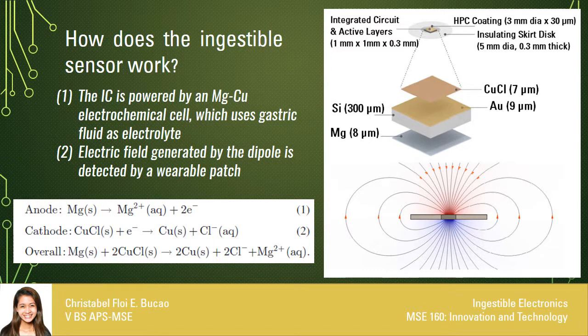Gastric fluid serves as an electrolyte, thus completing the circuit. The gastric fluid creates a continuous conductive path which allows the anode and cathode reactions to proceed as follows. This completed electrochemical cell performs three functions: activation of the sensor, power generation, and signal transmission. Data is transmitted to an external receiver via an electric field.